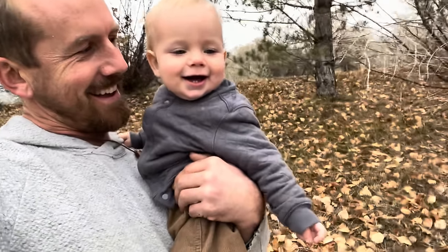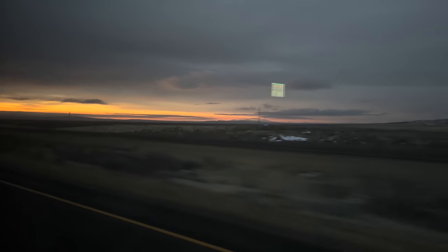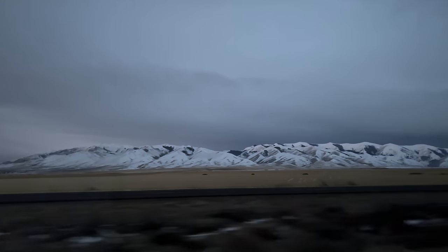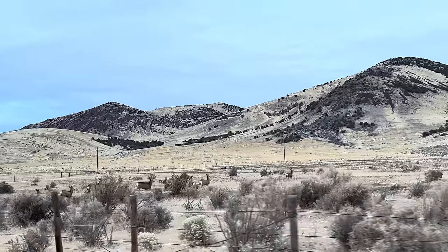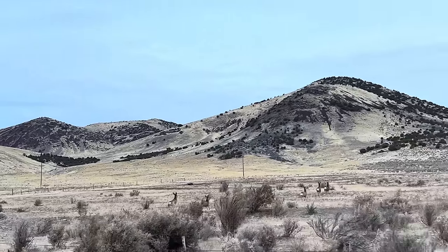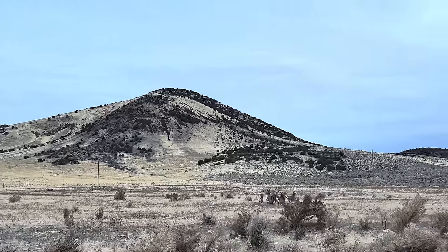Now that Thanksgiving was over, we had the return journey to look forward to, and this actually excited us more because we were able to enjoy nature and stop at some national parks and state parks along the way and slow down a bit to enjoy the nature that surrounded us.